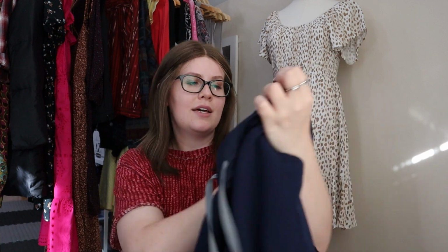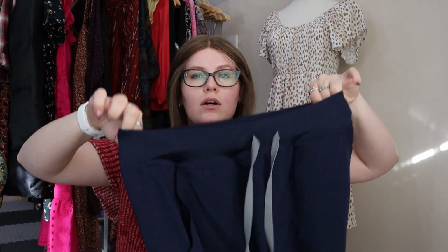This next one, this is another Figs. So anytime I find Figs, I always pick it up. I think in my last video, I had a pair, I think they were maternity Figs. I know I had a blue pair of Figs and I had a pair of maternity Figs. Those ones both sold super, super quickly. This is another one. This is size medium tall.